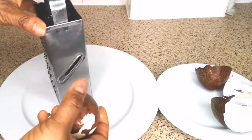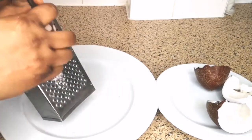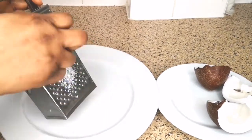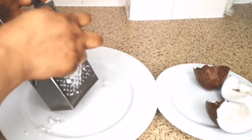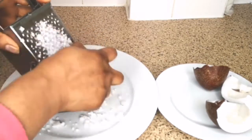With a grater, I'm going to grate the coconut, and I'm going to be using the side of the grater to grate the coconuts. You can also use your blender to blend your coconut, but you want to cut the coconut into small sizes before blending.